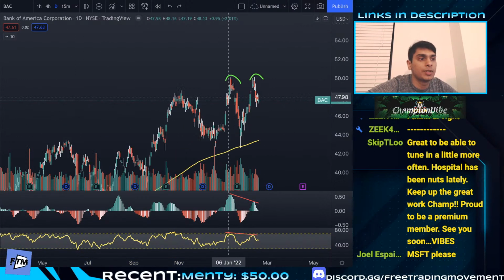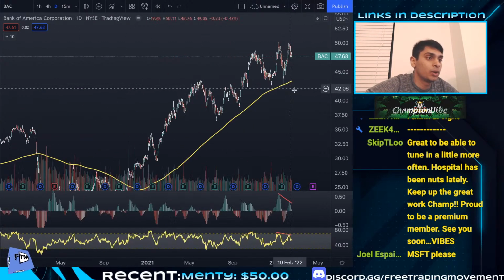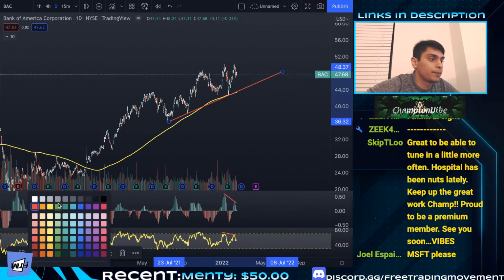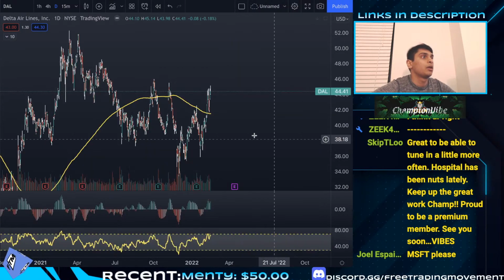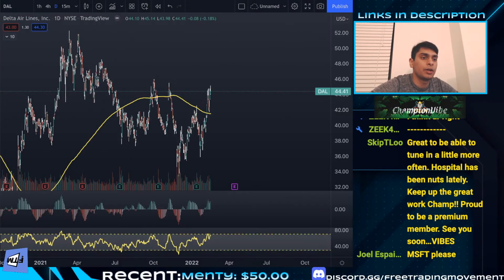Of course, there's lower time frame stuff, and it's the financials, so it moves pretty close with a lot of other financials. They're pretty correlated, obviously. So that's one way to look at Bank of America, and then maybe even just like this, longer term. Still in an upsloping channel, so maybe it pulls back to the demand line eventually. Who knows? And did I miss Microsoft? Oh, it's already there on my watch list. Okay.